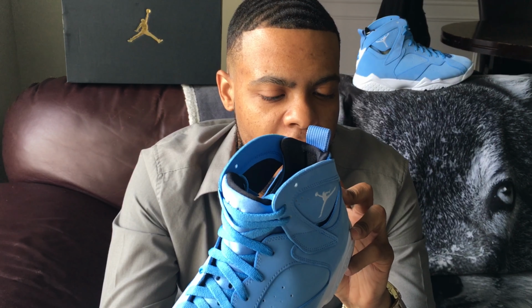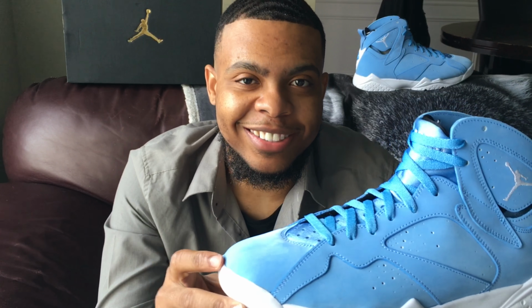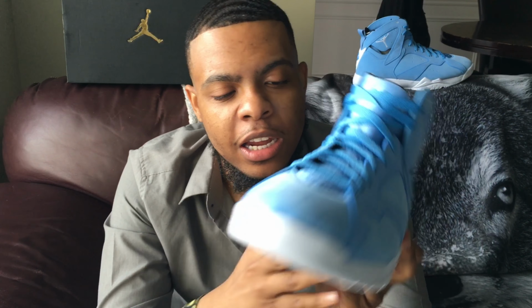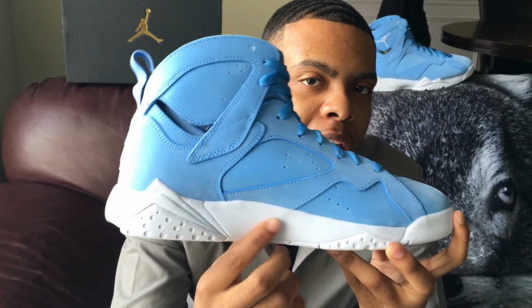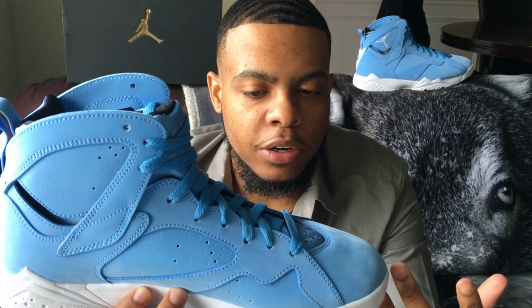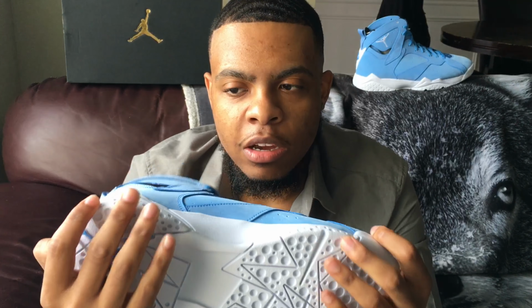However, I'm looking at my pair, and I have stretch marks. I have stretch marks on my Jordan already, and I haven't even put these on feet. If you know what I mean by the stretch marks, when you wear a Jordan or a shoe that has that foam or polyurethane foam midsole, it's going to compress because of the pressure that you're putting on it, right? I already have that. I've been walking in these for a moment now.